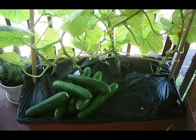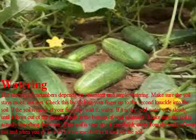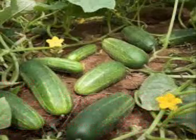Watering. The success of cucumbers depends on consistent and ample watering. Make sure the soil stays moist, not wet. Check this by sticking your finger up to the second knuckle into the soil. If the soil is moist at your fingertip, wait to water. If it is dry, add water very slowly, until it flows out of the drainage hole at the bottom of your container. Make sure the soil is actually absorbing the water. If the soil is very dry, it can shrink away from the walls of your pot, and when you go to water, it escapes before it can wet the soil.